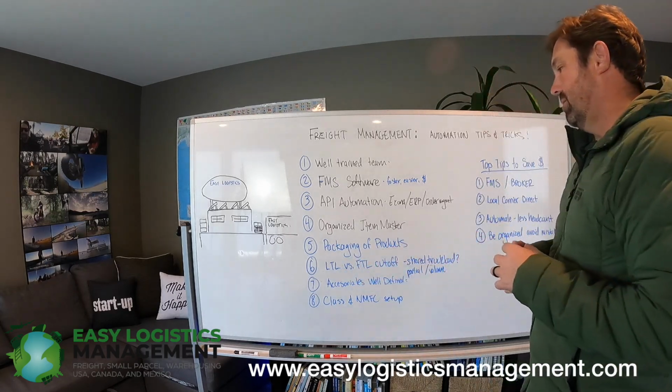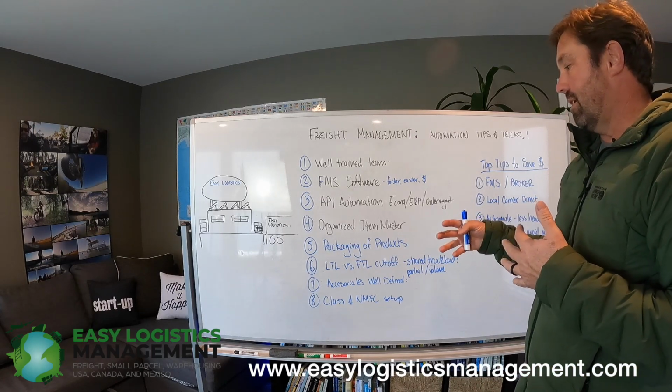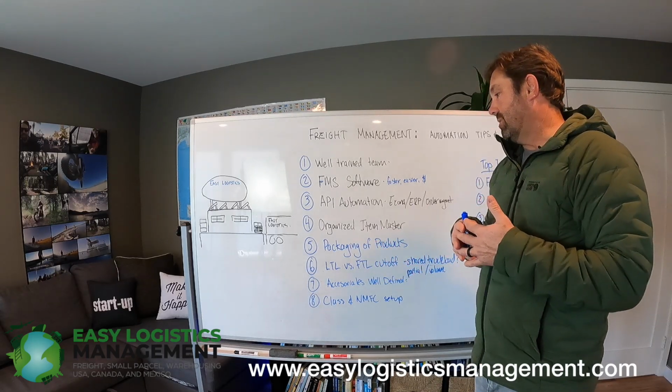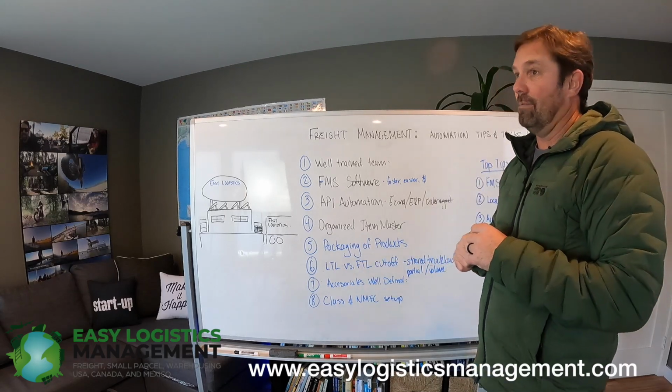Number 6, knowing and training your team on the less than truckload versus full truckload cutoff. LTL or less than truckload is generally up to 12 linear feet or 6 standard pallet positions.